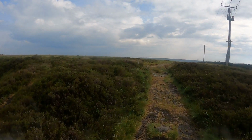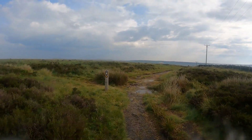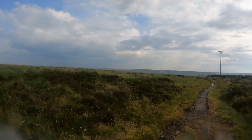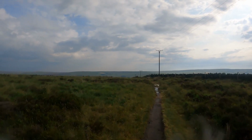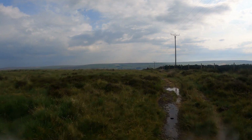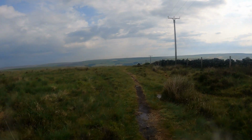Just like that, we're up on the moor. Climb up from the campsite is bad enough, but I'm glad I didn't have to climb up from the very bottom this morning. That would have been a killer. So clouds lifted a bit, although there is rain forecast from maybe about 2 o'clock onwards, so pretty sure I'm going to get wet.